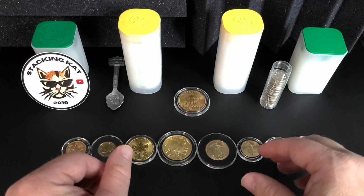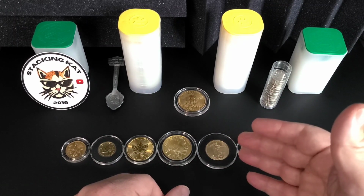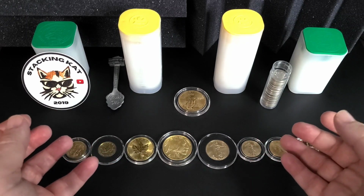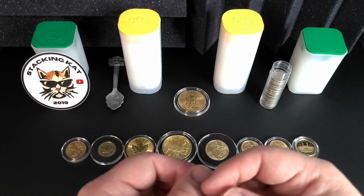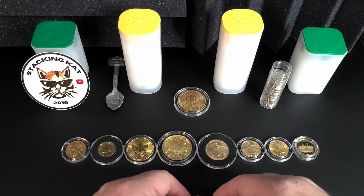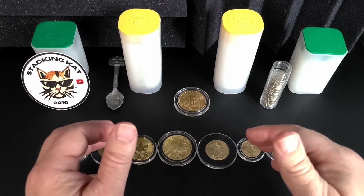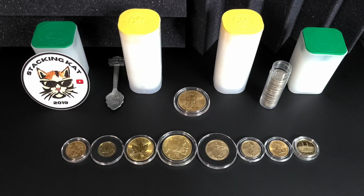Now, all different types of coins in the bullion side of things, of course, have different prices. I just picked the Britannia. It's a pretty popular coin series that people have known for years and years. So I thought it would be just an easy one to go off of. But if we're talking about percentages, and this is where it gets really important, because most coins typically fall into this category when it comes to percentage.